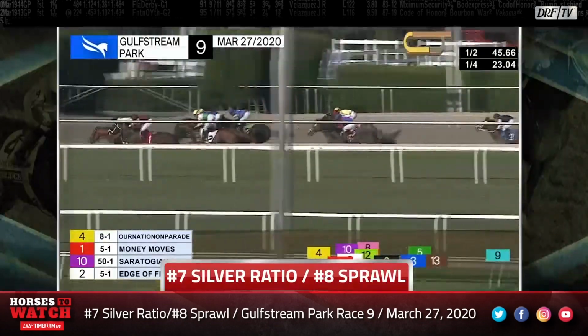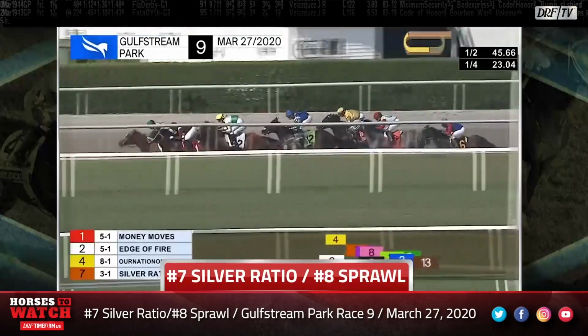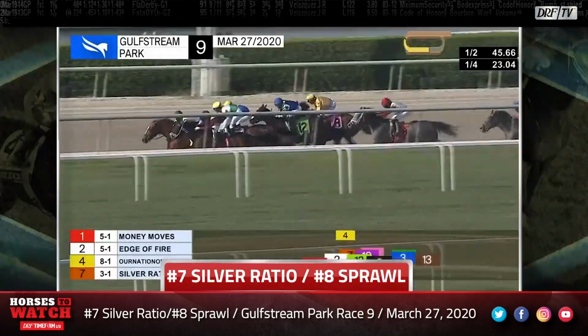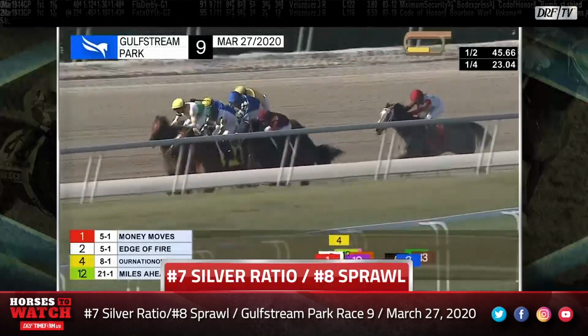So neither of these horses are really on the rail for any significant portion of the race, especially not Sprawl, who you see here is moving even wider as they come around the far turn. He's going to have to swing, believe it or not, 6 wide as they come to the quarter pole to try to make his run. So not only is he against the rail bias, but he is losing significant ground making this outside run.